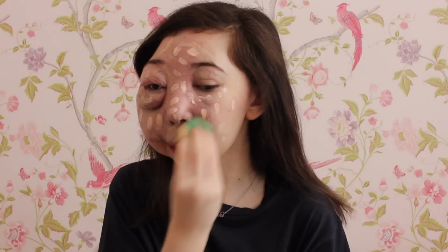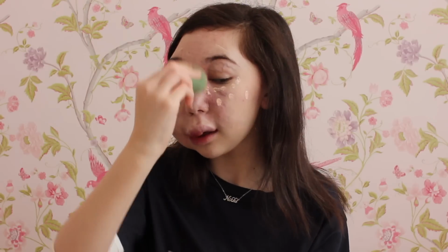So I think I've put on enough dots now to cover my face, and I'm just going to blend the foundation in using a makeup sponge. So let's see. I mean, it's blending in quite well. It is blending in well, I will say that. I just find this so weird that all of this makeup's £1. But if this stuff does work, then it just shows you that you can get good makeup for a small price.